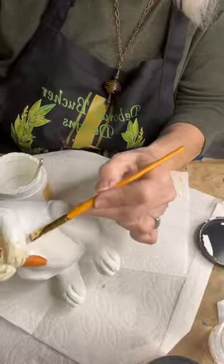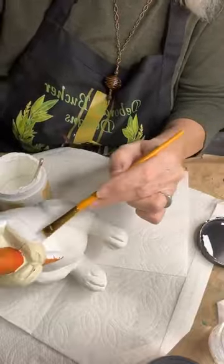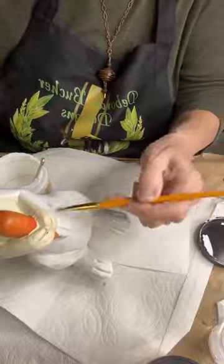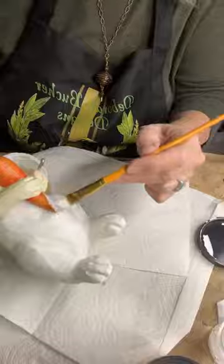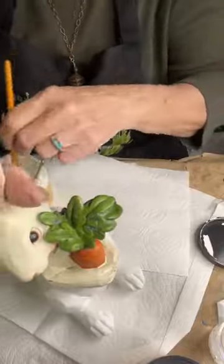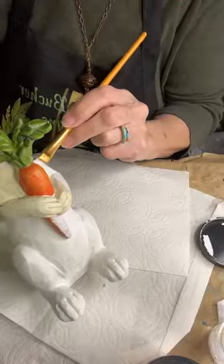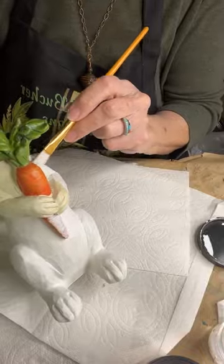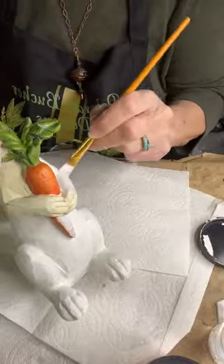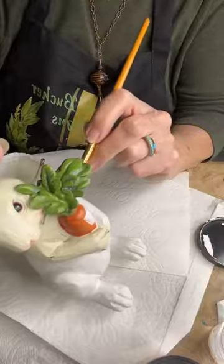So I guess I don't have to be careful with that carrot. I was being so careful. That carrot will take a couple of coats. I do think I'm going to leave the greenery there.